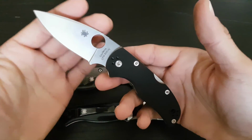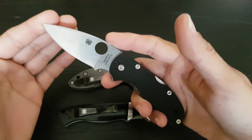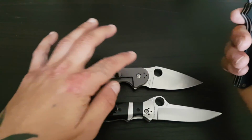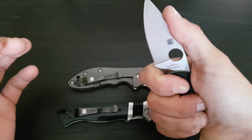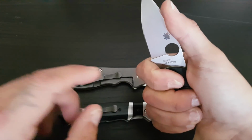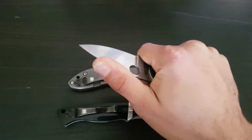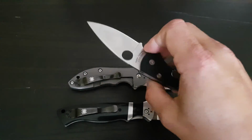Love the shape of the blade here, how it has this swedge up at the top, and unlike a lot of Spydercos, it doesn't have a hump on the blade here. You could even see it on that one, but it just allows you to get your thumb way up there without it being impeded by a hump, to get some really good power in behind this blade to do some serious cutting.